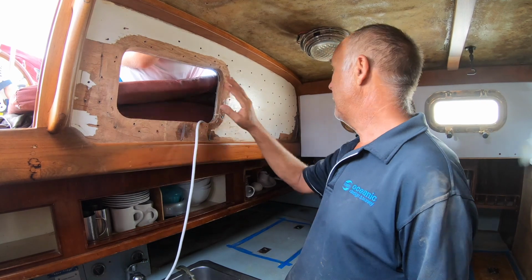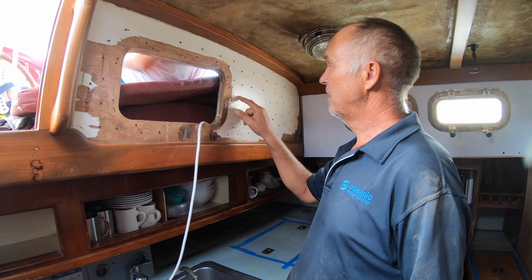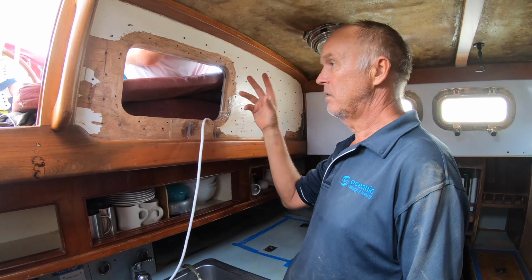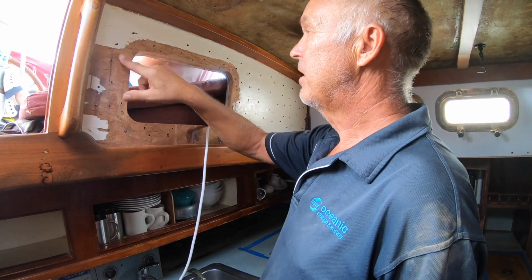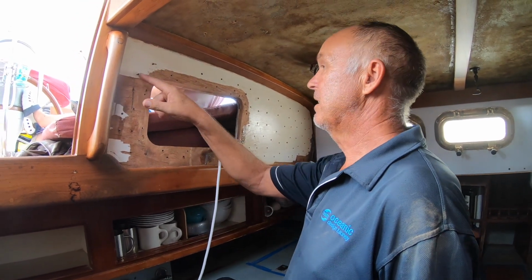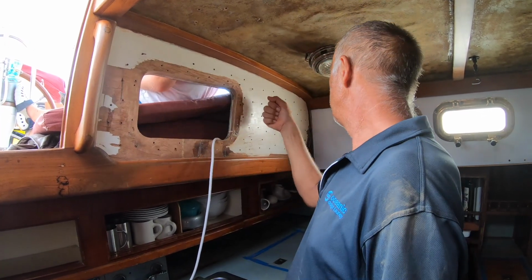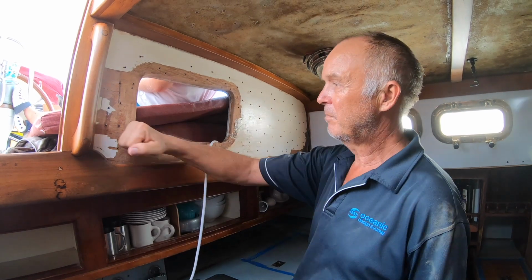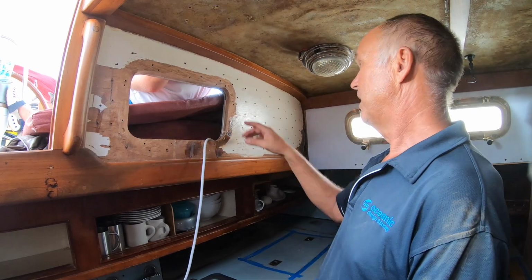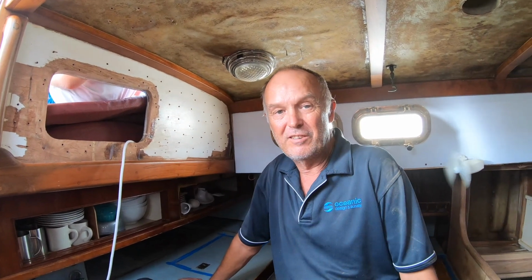So an easy fix, which does work, is to just drill lots of holes through the 3 or 4 millimeter plywood, and you're just using Araldite that comes in its own pre-mixing tubes. You squirt it in this hole till it comes out that hole. You squirt it in here till it comes out there, and so on, all the way around. And now we've got a solid join between the outer ply and the inner ply, without having to rip the whole thing off and build a new piece. It's a quick and easy trick.